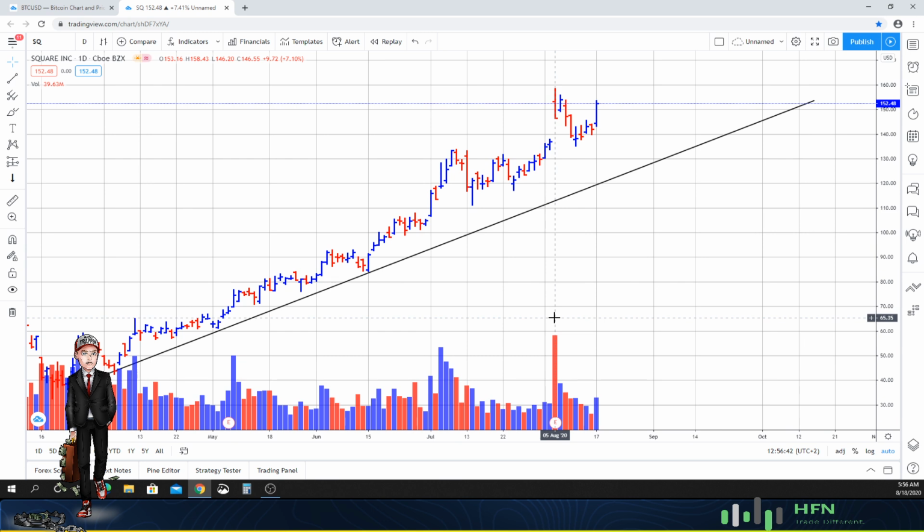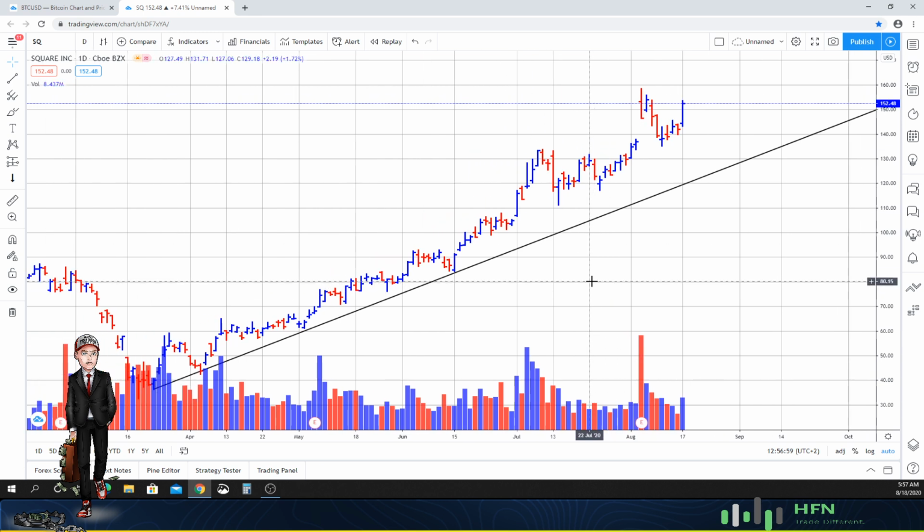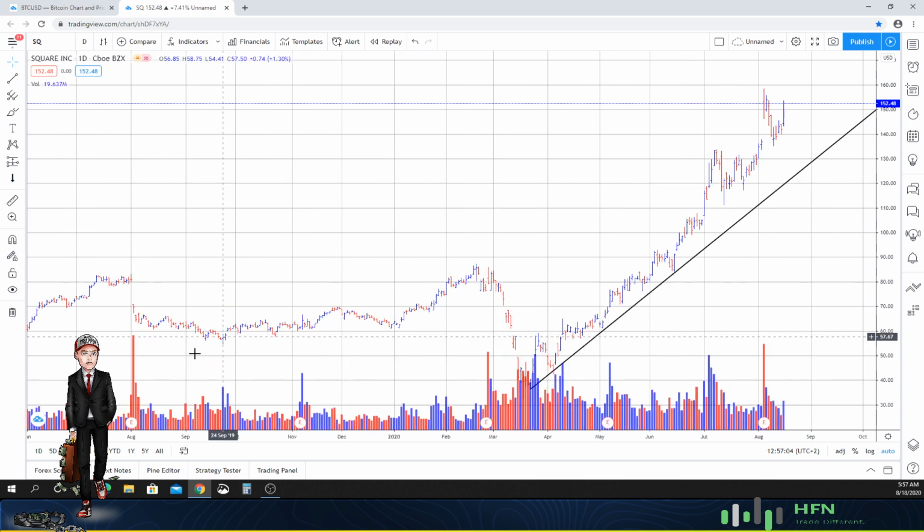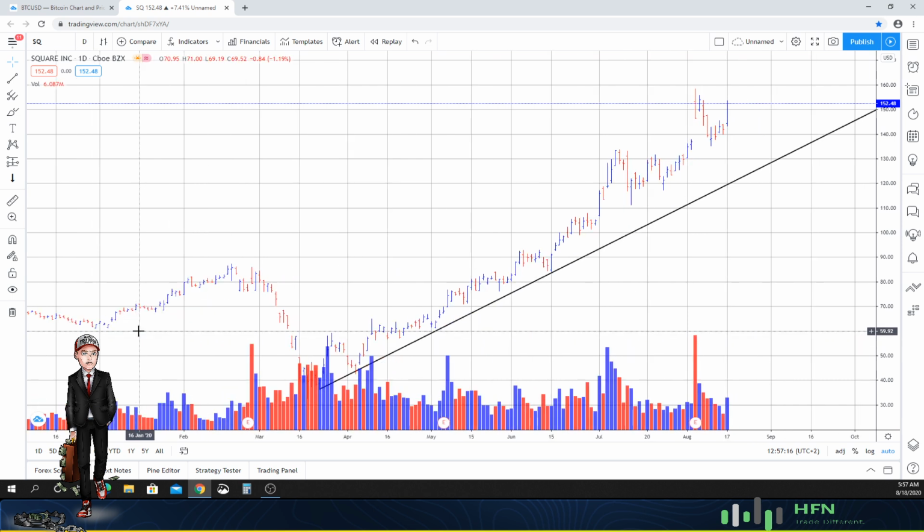This particular day right here on earnings, August the 5th, 2020 in Square, the market saw an enormous amount of volume. The market was trading at all-time highs at that particular moment. We haven't seen this much volume in Square literally back since August the 2nd, 2019. So it's been a year of this particular market not seeing this much volume. It's been a whole year.